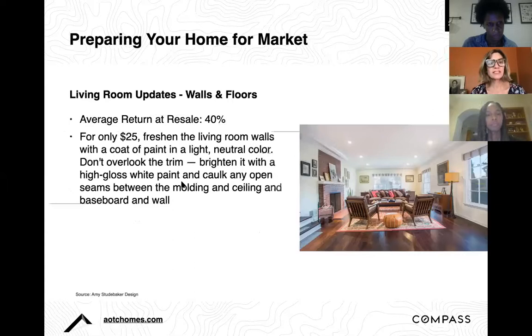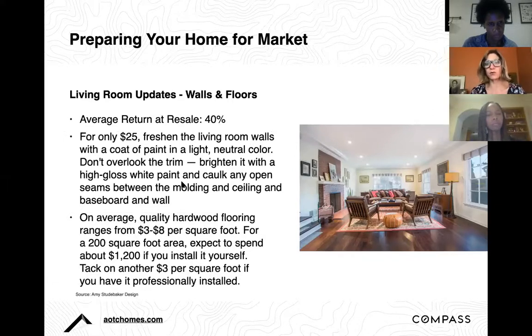Oh, last one, living room updates. So walls and floors. I kind of talked about this in the beginning. The average return, it says, for living room updates is 40%. For only $25, freshen the living room walls with a coat of paint, a light neutral color. That does not include the labor, though. That includes the paint only.